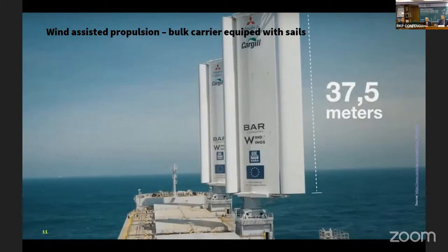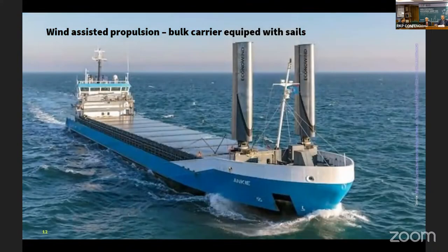Is this a rendering or is this a real photo? This is true. It's real. And I'm really happy to see how big these sails are now becoming, almost 40 meters. And another example of wind-assisted propulsion. I think this one went to sea just at the end of 2023. I'm not too sure, but it's very recent. And yes, there are already others experimenting with it.